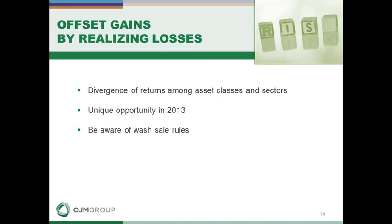So by being strategic and liquidating these securities, you can offset some of the gains that you realized via successful trading in your traditional U.S. stocks in the calendar year.